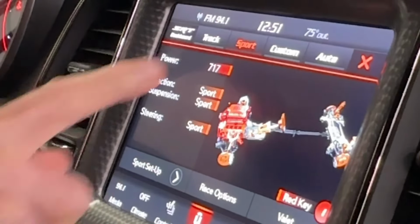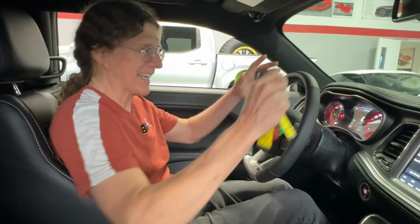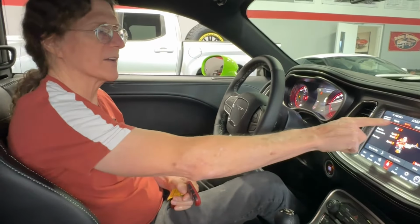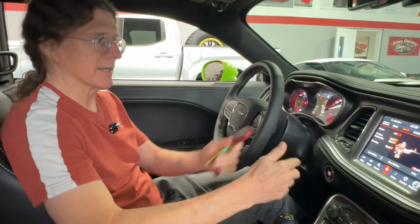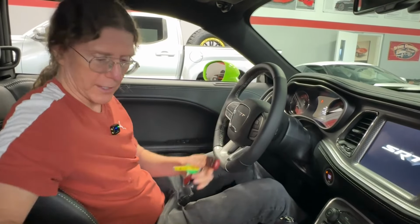If I just go into sport, can you hear the difference? I don't know if you pick it up on the mic, but there's definitely a difference. So that active exhaust that's in this car, there's not a button. Some cars have a button that you push to turn that active exhaust on and off. Here you go into the drive mode. You know that in track you get it. At sport you've got to be up at a higher RPM to get it. But again, 717 horsepower with the red key.